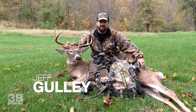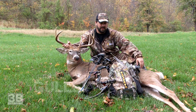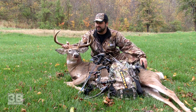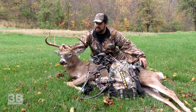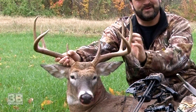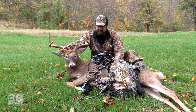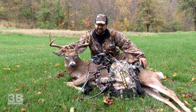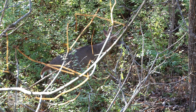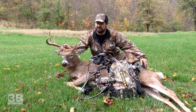I'd like to thank Mathews Bows, Tenzine's Bags, 3B Outdoors, Third Arm. Everything fell together last night. Got a nice big 8-pointer on the ground. He's officially 20 inches inside. Nice, mature buck. I figure he's 4.5, going on 5 years old from his body. Weighed 270 pounds. He come right in. He grunted a couple times. Made a probably 17-yard shot on him, 15 maybe. He didn't know what happened.